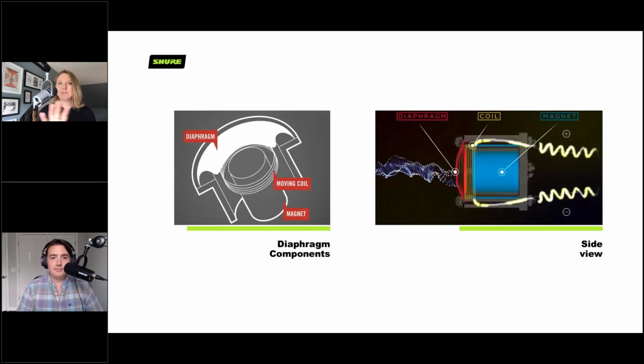This is pretty basic overview stuff here, but dynamic microphones specifically like an SM58 or an SM57, and this is a 58 with its windscreen taken off, which might resemble a 57 because they are the same microphone.